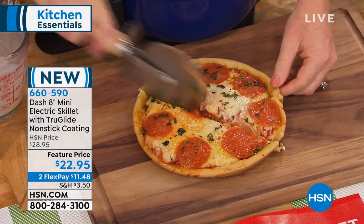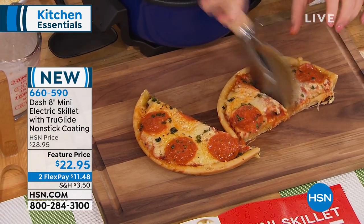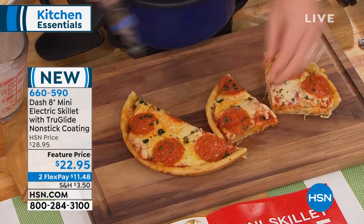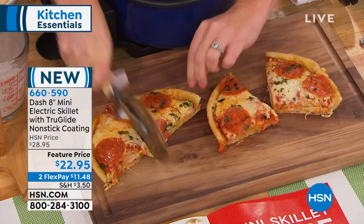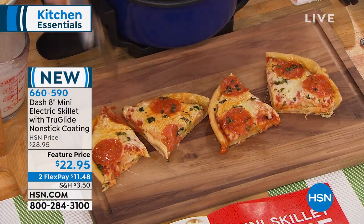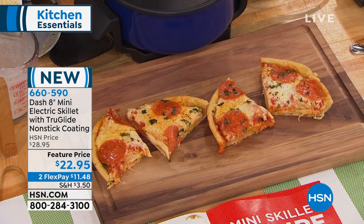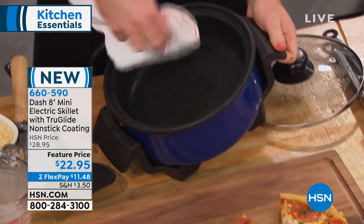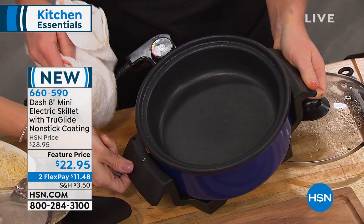Or if you've ever tried to microwave a pizza, it's so mushy, it's like rubber and mushy and gross. So instead, I've got a good, fluffy, yummy pizza. You can make it specific to anybody's dietary or taste needs. You asked about cleanup. Everything that is coming out of here, literally, look at the Dash. This is that True Glide nonstick. It wipes right out.